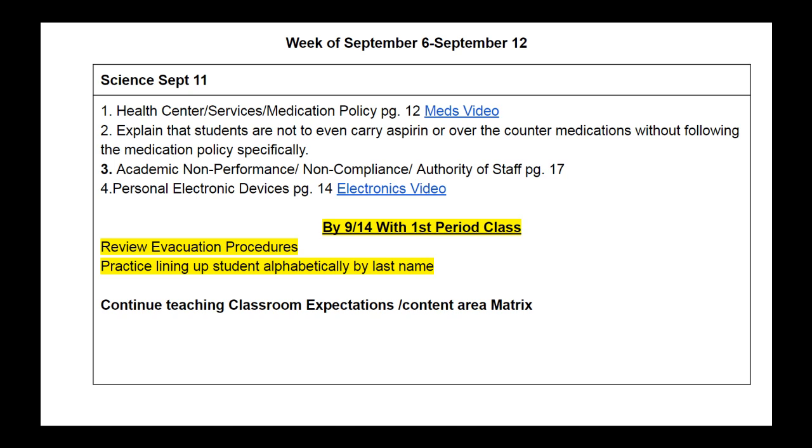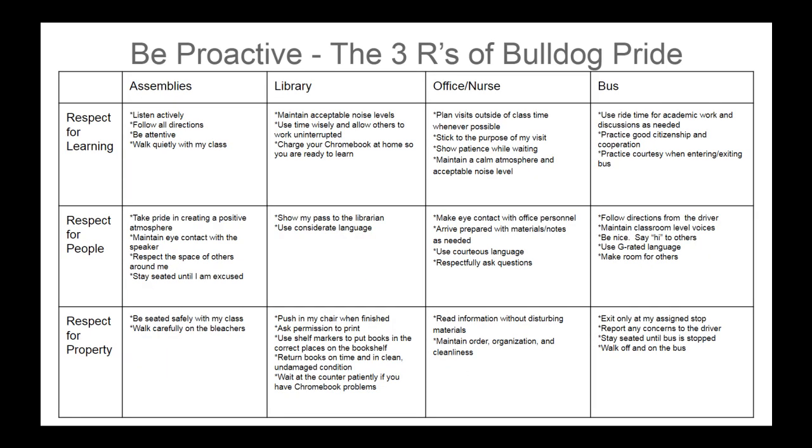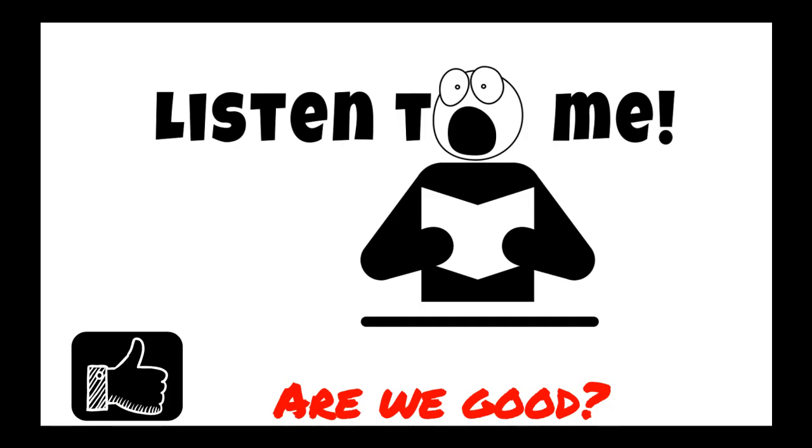Starting tomorrow and the next week, we'll cover these other screens. They do have us refer to the 3 R's as we discover these policies: the respect for learning, people, and property. They're posted all over the school. We discuss ways that we can demonstrate the 3 R's in what scenarios. And again, each class period is assigned a different category, so it would be different. I'm not going to go over each and every one, but you can refer to it online if you need to. I'll skip through a few slides that don't pertain to us right now, and then ask for any questions.